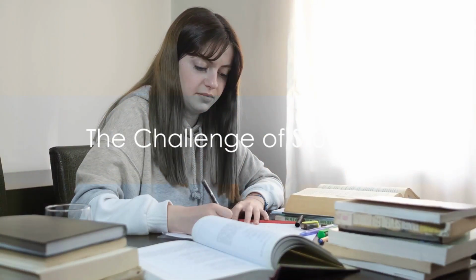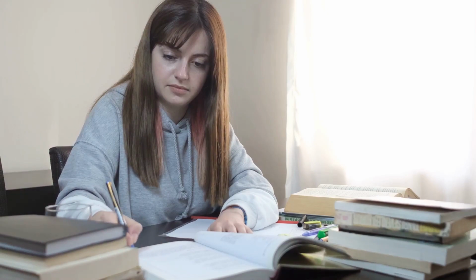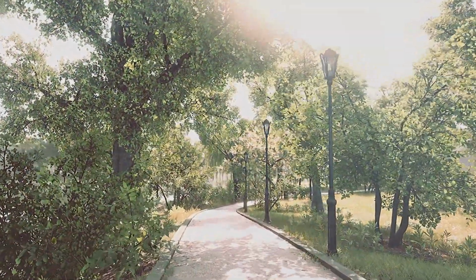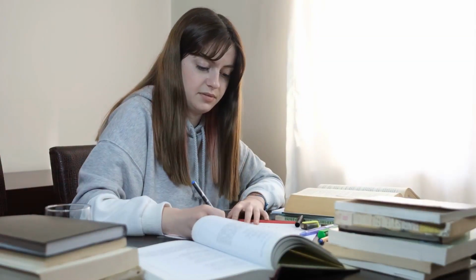Ever wondered why studying can sometimes feel like trying to climb Mount Everest without any training? It's a common challenge for many, but what if there were ways to make this uphill task feel more like a leisurely park stroll? Let's delve into some proven strategies to make studying effective and enjoyable.